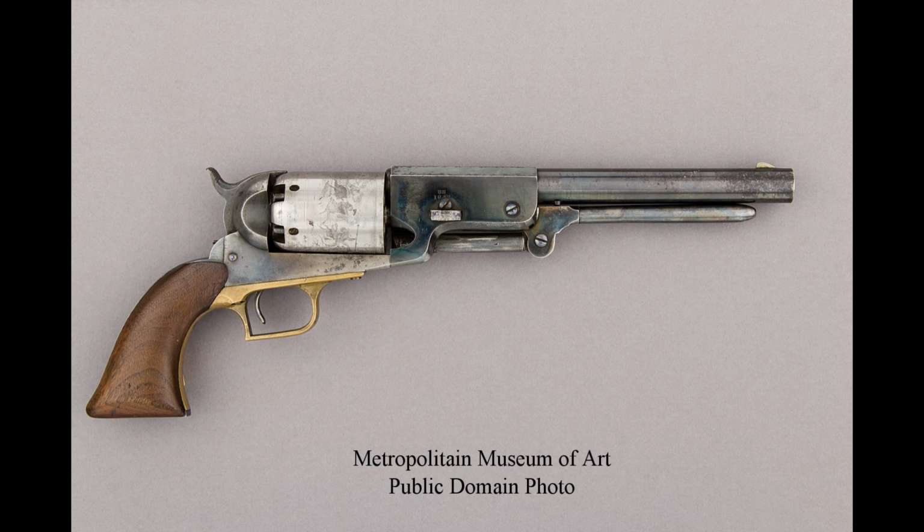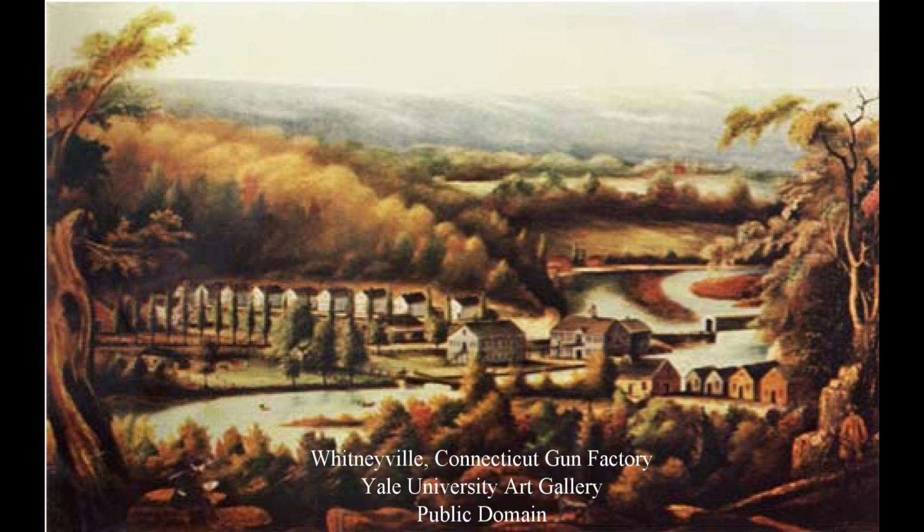The design was completed in 1846, and by the midsummer of 1847, 1,000 of these Walkers were delivered to the front lines in Mexico. Colt had no factory. He had been bankrupt since 1842, so he contracted with Eli Whitney Jr., whose name you may recognize. He's the son of the inventor of the cotton gin, and Eli Whitney Jr. tooled up and produced these guns. With this newfound success, Colt quickly established a factory of his own in Hartford, Connecticut, and he began manufacturing his subsequent models there in Hartford.